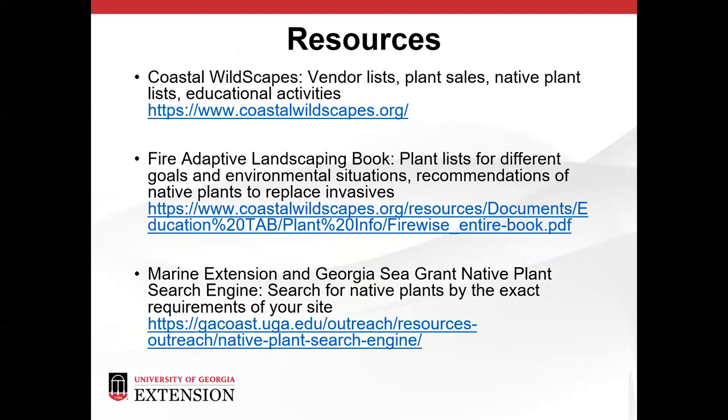We've got a few resources listed here if you want to learn more information. Coastal Wildscapes has some vendor lists for native plant vendors. They also have two plant sales per year and some educational resources as well. There's a great book resource that I have printed copies of that I utilize a lot in my office for clients. It's called Fire Adaptive Landscaping, and it has a lot of lists in it for different environments on the coast and the native plants that do well there. Through this link, you can reach the PDF of it and see the entire book online.